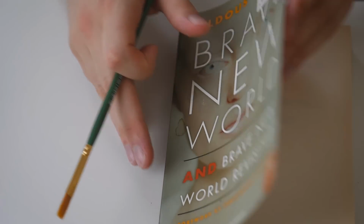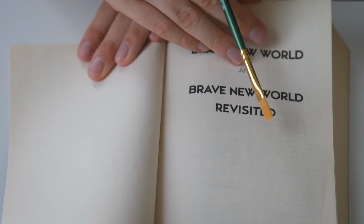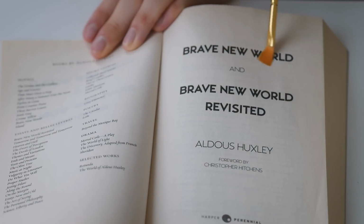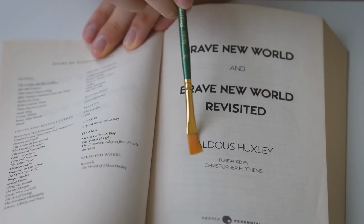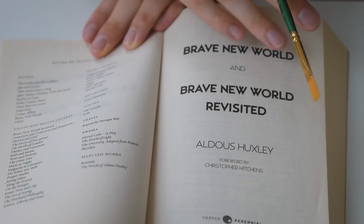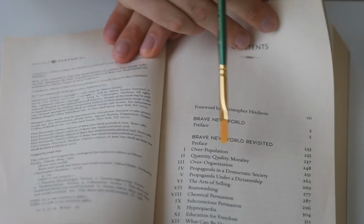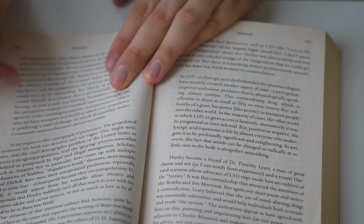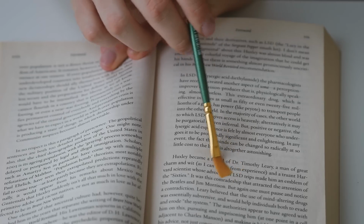I'll show you the inside. Just open the page and I see LSD written like 8 million times. Very funny.